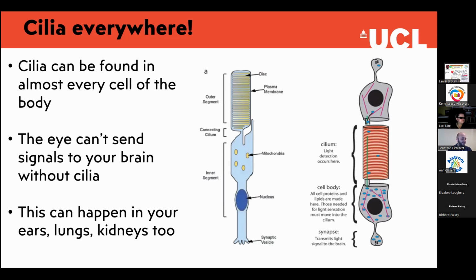Cilia can be found in almost every part of your body and take on many different forms. As we were in the Institute of Ophthalmology, we had a particular interest in the eye. So I'll talk a little bit about the role of the cilium in the eye. Photoreceptors are the light-sensing cells in your retina that transmit what you see to your brain, and this helps you make sense of the world around you and take all the light coming in and make it into a 3D world, which is what we see. These cells have two major sections. They have the outer segment over here and the inner segment over here. And these are connected by a cilium.